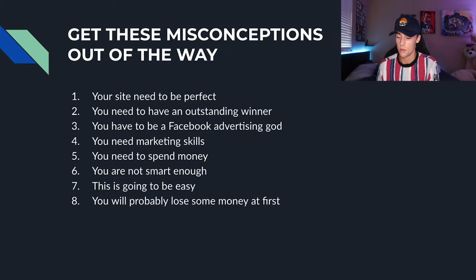And the last one, you will probably lose some money at first. This one is true. You most likely will lose some money when you're starting off with Shopify, and that's just the name of the game. Every single person out there loses money when they start a business. When you start a business, there are going to be expenses, and that's just something you cannot avoid. Now with Shopify, you kind of can avoid it for 2 weeks actually.